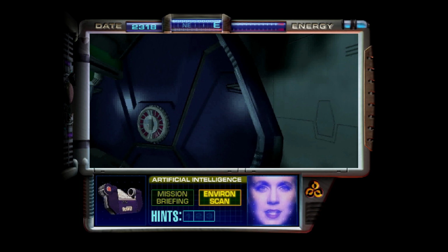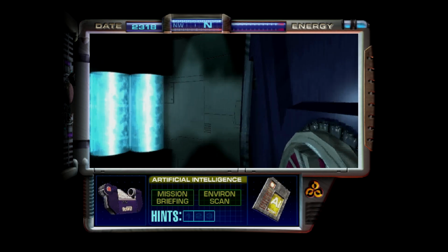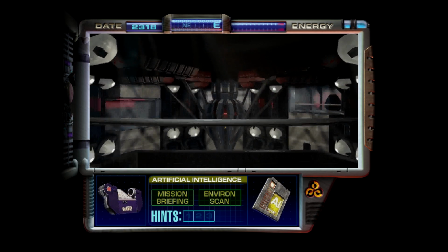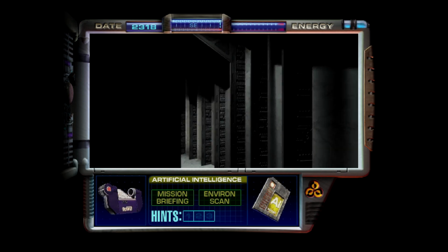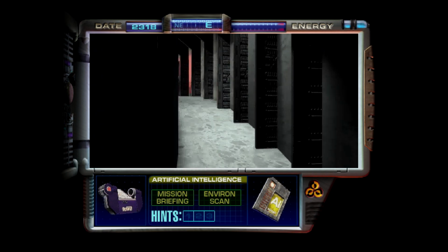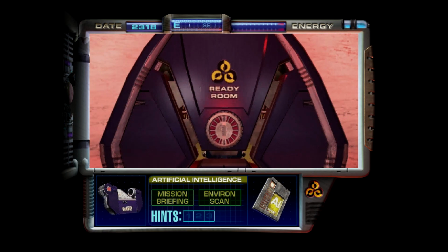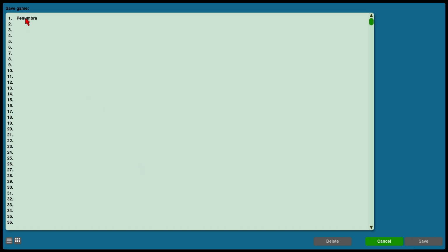Okay. You are in the secret underground installation of the Temporal Security Annex. Yeah, Temporal Security Annex. Okay, now we gotta go to the ready room. If you're walking to a door you know is unlocked, then just keep walking and it will open. You don't have to click it. Alright, do another save.